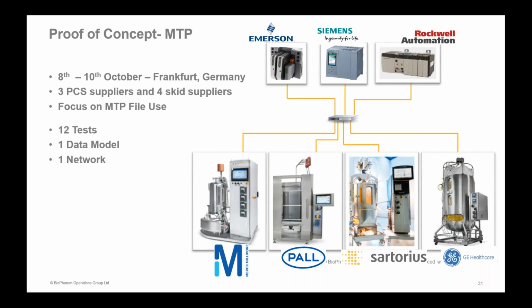So the second proof of concept that we did, focusing on MTP, we had 7 participants, same 3 process control vendors: Emerson, Siemens, and Rockwell Automation. And on the OEM vendor side, we had Merck Millipore, Pall, Sartorius, and a new participant this go round, GE Healthcare. So we did all the permutations and combinations of connection and interface, a total of 12 different tests, all utilizing the single data model of the stirred tank reactor, single-use bioreactor. And we all shared a common network, TCP/IP layer, and we used OPC UA to handle the communication between everybody.